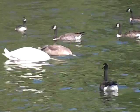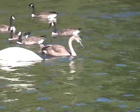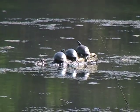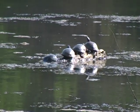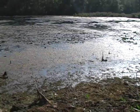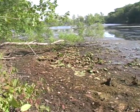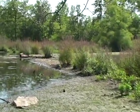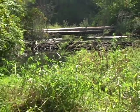By mid-September, the swans and the geese are at peace. Before, we have seen this log used by cormorants. Now, a group of turtles have taken over. By mid-September, the water levels are getting lower. And we now see a second dam on the brook.